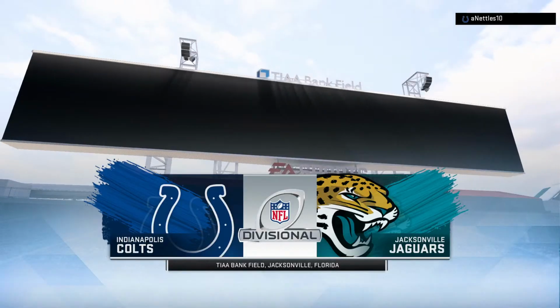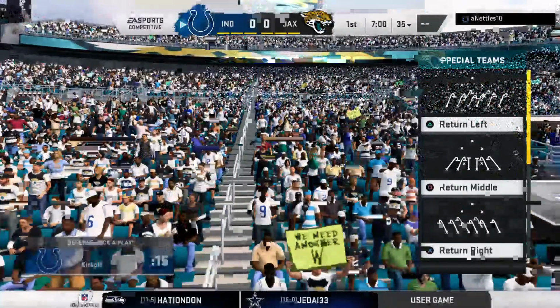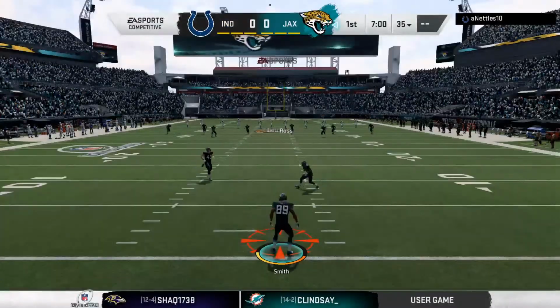Born back in the playoffs as we welcome you to TIAA. Straight ahead, we play game, and we've got a great one in store between the Indianapolis Colts and the Jacksonville Jaguars.